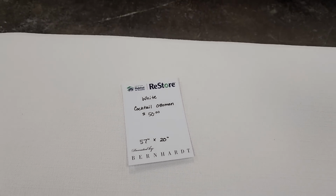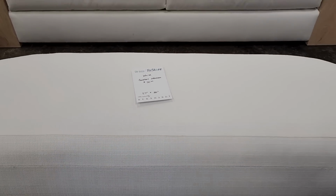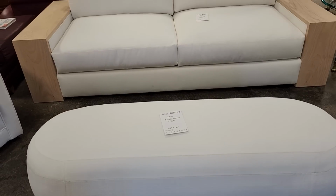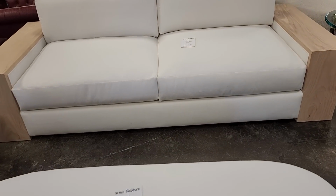So I thought we'd stay up front. Everybody kind of ran to the back for all the home decor items, so we'll take a look at the furniture. So that was an ottoman. I think it was $50. I absolutely love that. It was like a footstool ottoman.